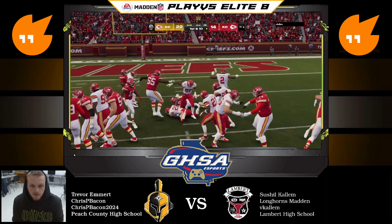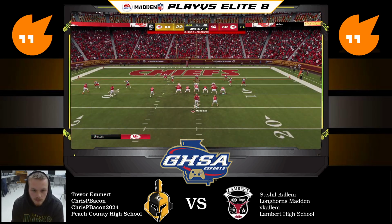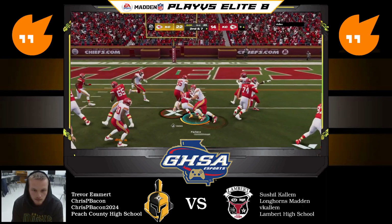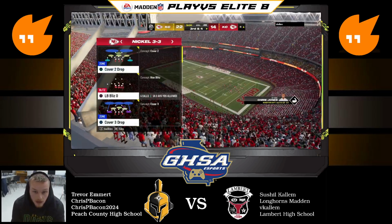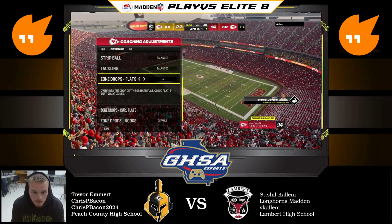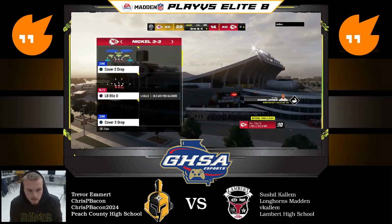Handoff now for Pacheco. They'll get this down inside the 10 for a pickup of about 3. Here's Pacheco once again, and he'll be taken down after a minimal pickup, and that will take us to the end of quarter number 3. So they'll get a little extra time to come up with their third down play, as we've played 3 quarters. We'll return with more after this.